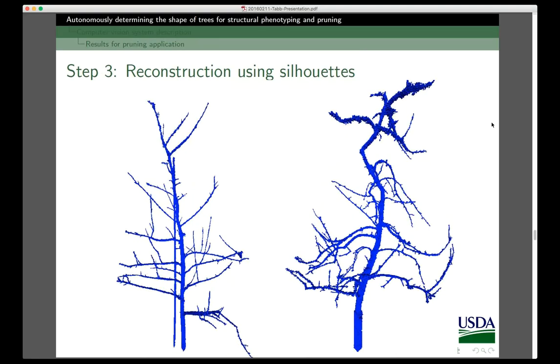Here are some of the reconstructions using this shape from inconsistent silhouette approach. On the left is a Gala tree, about 4 years old, with a support post. On the right is a Fuji from Penn State. The great thing about dormant pruning is you can just cut a tree down, put it in a truck, and bring it into the shop and work on it. This is one of the trees we brought down from Penn State to get an idea of what kind of trees they had there.